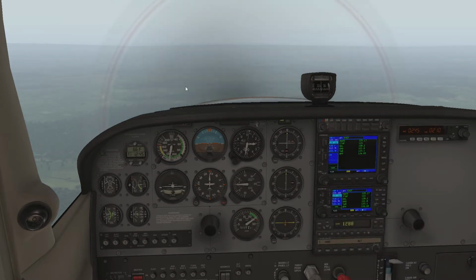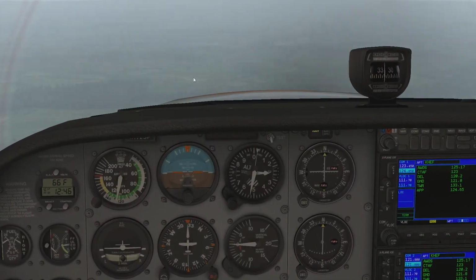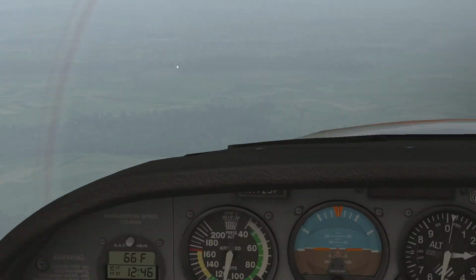However, after crossing the first mountain range, going by the visual map here, and before the second range, we should be passing over an airport with a runway in a similar direction, not quite the same, but very similar, and it's Upperville. It's a privately owned airstrip, and trust me, it is suitable for corporate jets to fly in there, and they do. However, we cannot land there. We're not planning on landing there, but it should be coming up somewhere, and I don't see it yet.